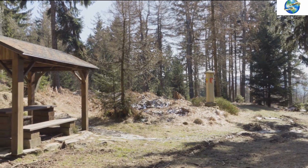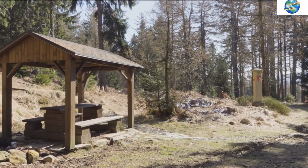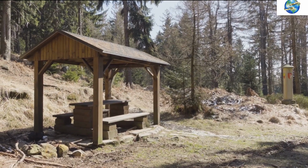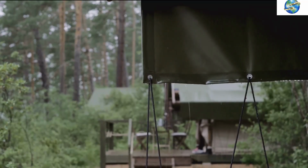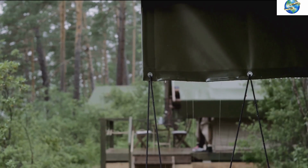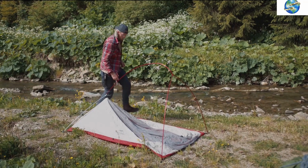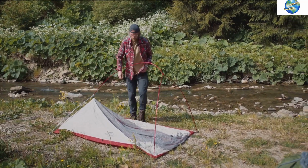Remember, while constructing your shelter, ensure that it is large enough to accommodate you comfortably, but not so large that it becomes a challenge to warm up. A snug, well-built shelter can be a lifesaver in a survival situation, providing you with protection from the elements and a secure place to rest.